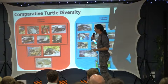So looking at some of the challenges faced by turtles in Australia, you have three species that are critically endangered here, another two that are endangered, and another two that are vulnerable. But the majority of your turtle species are not listed as being threatened. Whether that means that they're actually not threatened or not, I leave that up to others to decide.